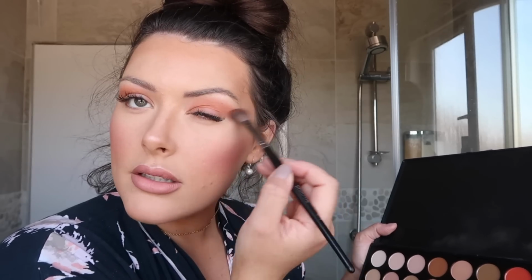So I'm just going in the crease and just kind of letting it go up towards the brow bone a little bit. And then just take it out at the sides a little bit. See, that just makes it look a little bit more alive. So I'm going to take the same brush and go into a darker shade and take that underneath.